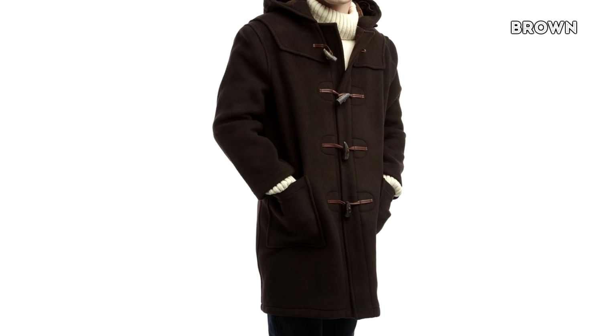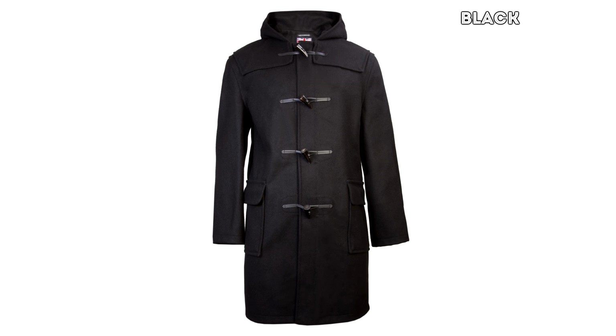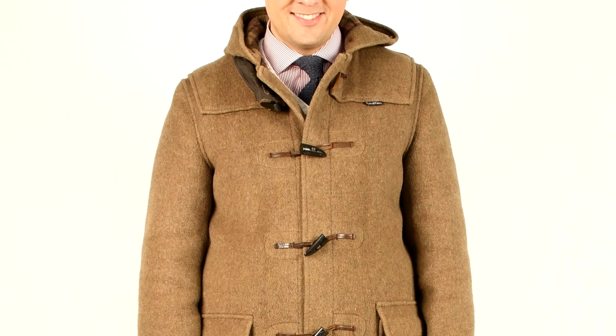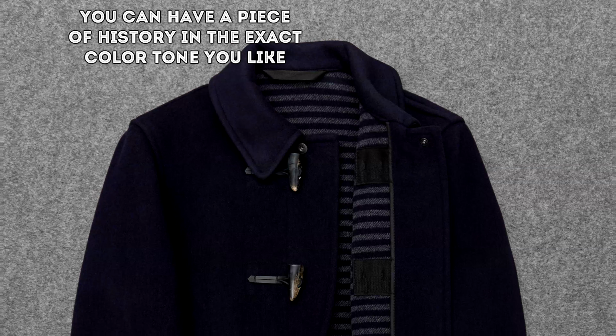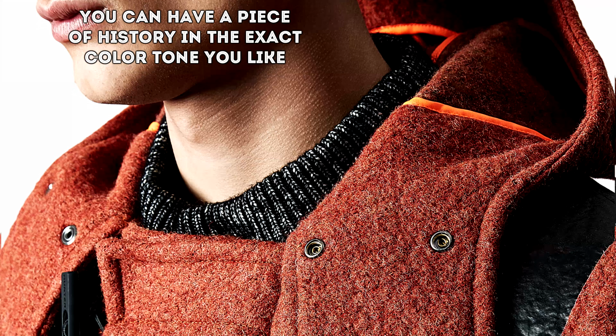Although camel was the original color, later shades of brown and khaki were introduced too. It all depended on the different dye lots. By the 50s, colors like navy, black, or gray had become more popular, but also something like red. If there's a color out there, chances are a duffel coat will exist in exactly that. Because of that, a duffel coat is really great because you can have a piece of history in exactly the color tone you like. Not many outer garments in classic menswear come in such a range of different colors.